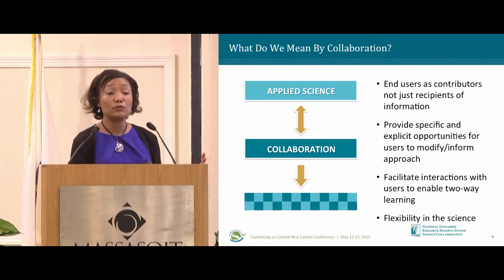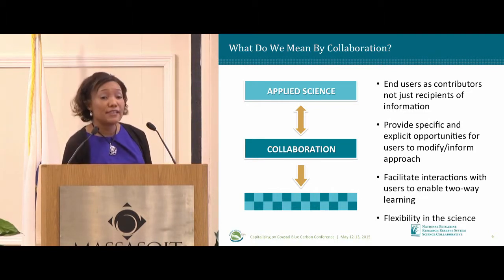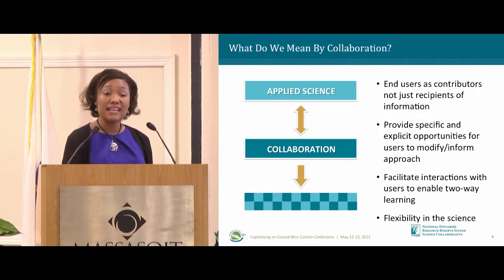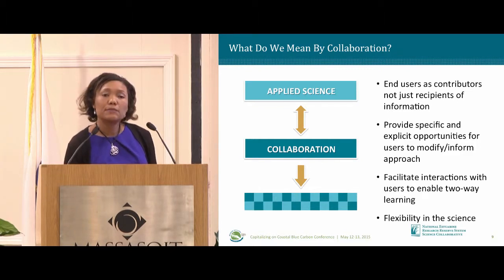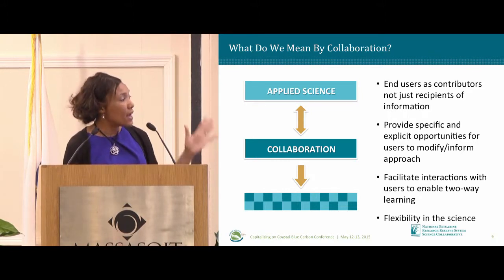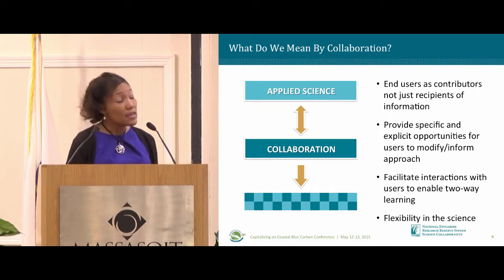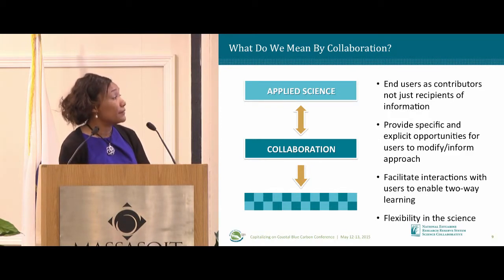So from the beginning of the proposal development, throughout the course of our project, we were aiming to see our end users as contributors and not just recipients of information. We just didn't want to do the science on the front end and then come back at the tail end like we are now, but we wanted to keep that dialogue going and get their input. We want to provide specific and explicit opportunities for our users to help modify and inform the approaches that we took. And we did that in a number of different ways. And then we want to facilitate interactions between our team members, who were comprised of science investigators and end users, and the broader end user community to do that learning.